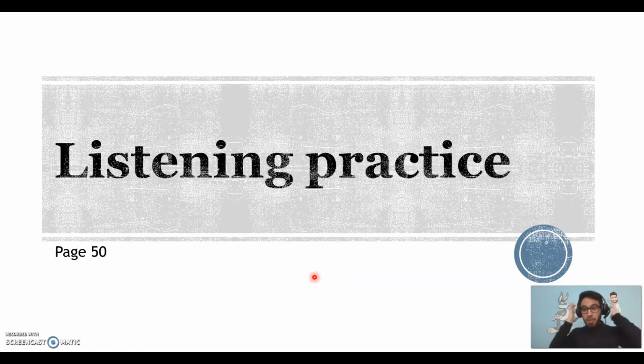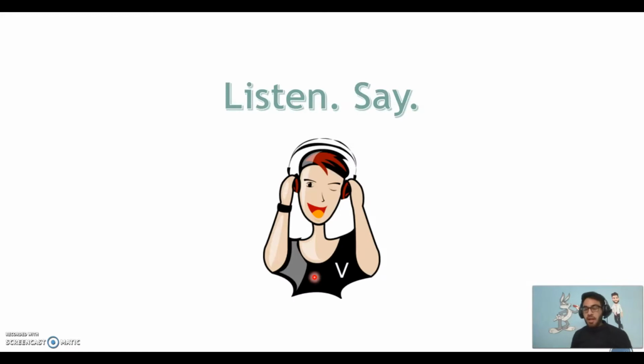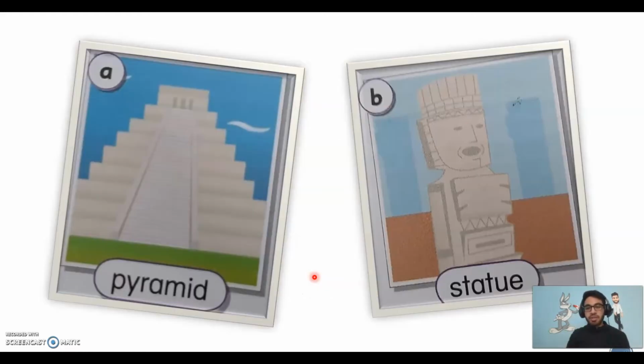Today we are going to have some listening practice, so you need to open your English book to page 50 and we are going to start to work right now. First, we are going to learn some vocabulary and then we are going to keep going on. So let's start with this. If you're ready, listen, then say. Listen, say. We are going to learn some words of the vocabulary for this week.